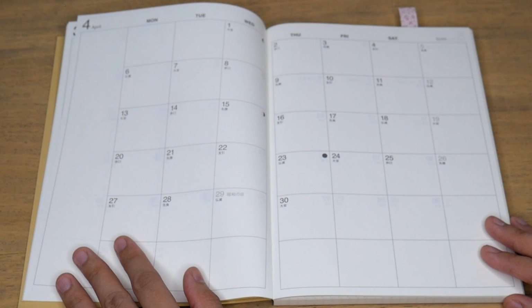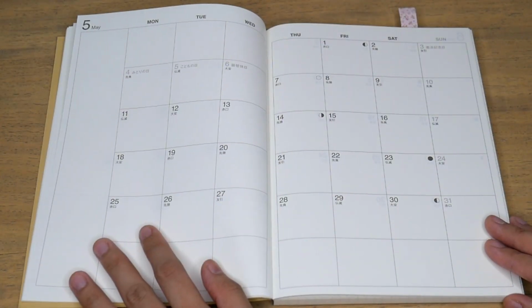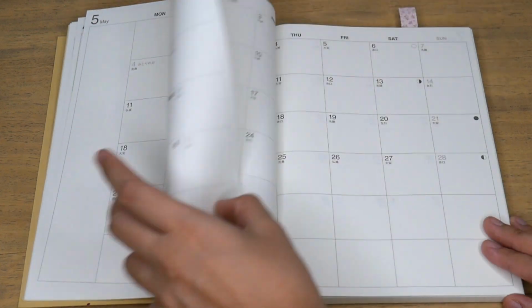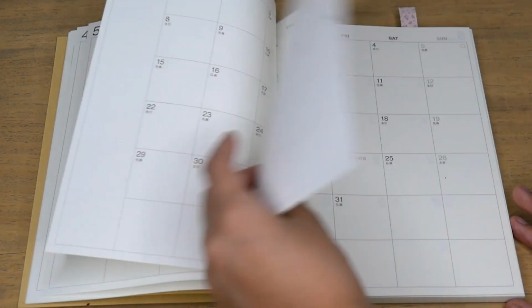But there's really nothing much I can do about it, so I just have to, you know, suck it up and let it be. There's a lot of space for me to write notes, which I absolutely love. And also the squares on each date of the month is big enough for me to write a lot of the things that I need to do in one day.